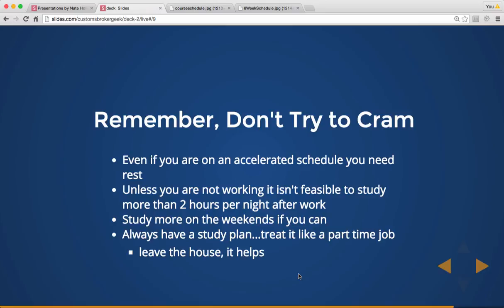Like I said, unless you're not currently working or you're on a sabbatical or something like that, I don't think it's feasible to study more than 2 hours per night after work. So I would just plan on that 2 hours and make the most of it. And then on the weekends, increase your study time if you're on an accelerated schedule to close that gap.